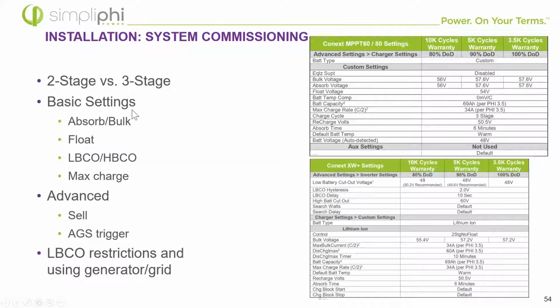So basic settings are always in there: the absorb, the float, the low battery cutout, the high battery cutout, what the recommended is, and it even goes into what it is for depth of discharge, as I went over earlier, as well as some advanced functions. We'll spell them out a little bit, but you might have to do a little guess and check work when it comes to things like cell or automatic generator start triggers.